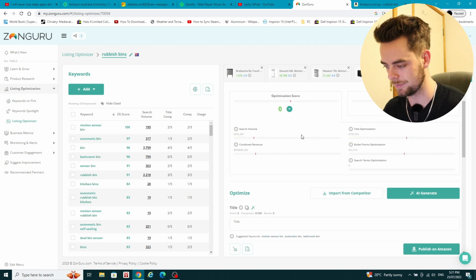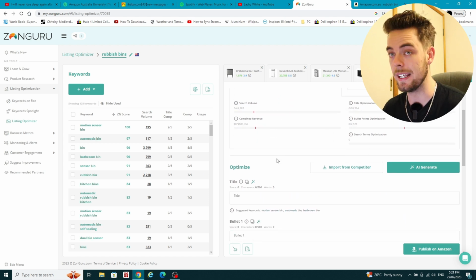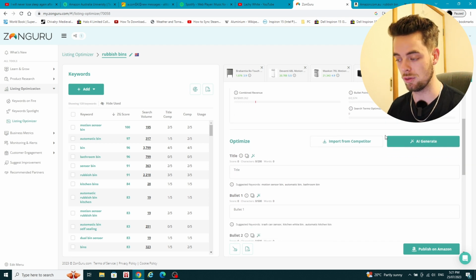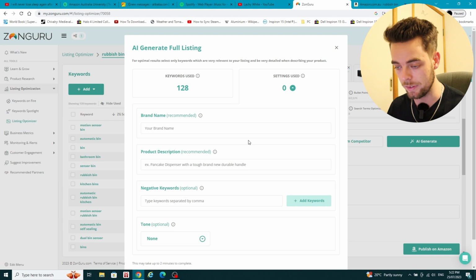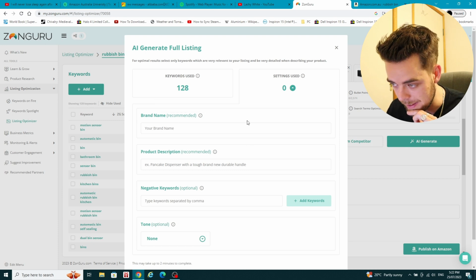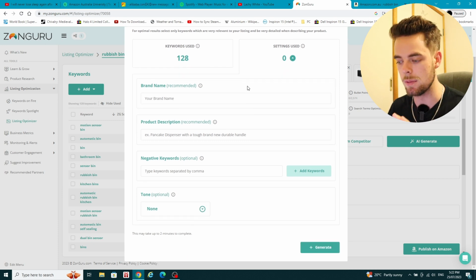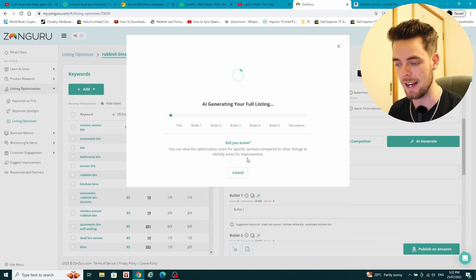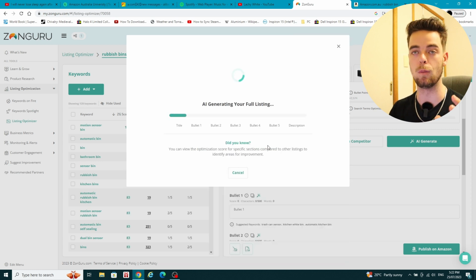All right, so we're gonna jump in. To get a template that we're going to work off, what I always like to do, and it's great that ZonGuru has this feature here now, is they have the AI generate button. So you just click that, and we don't have a brand name, so that's fine. And just to start, I'm just gonna leave it completely blank in all of these. You can add those details as you go, but just for now, we're gonna hit generate, and it does just take a second, and then we'll have a little framework that we can use and build off of, so you're not just starting from a blank page.